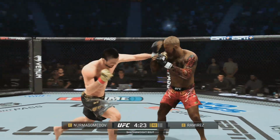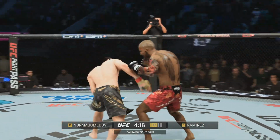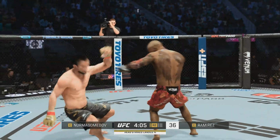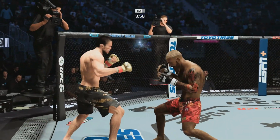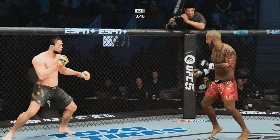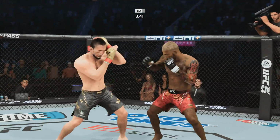Push kick there to the body. Well, straight right hand has been a good weapon for him. He misses with it there. All right, you see his high level. Oh, he hurt him again. Oh, about that. Lands a huge strike and then just starts rubbing. Oh!